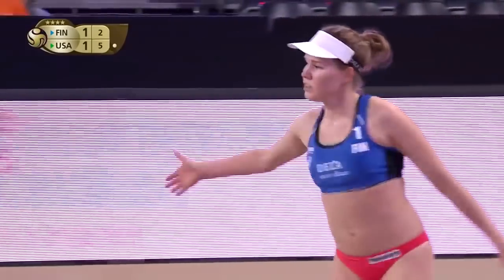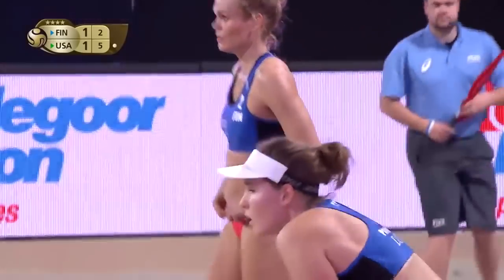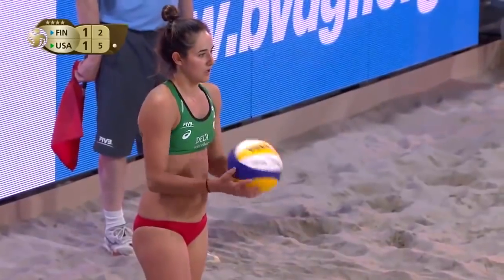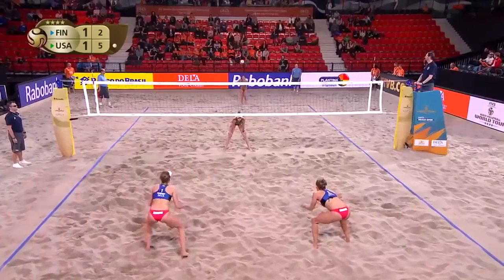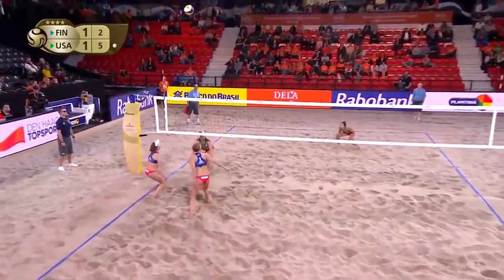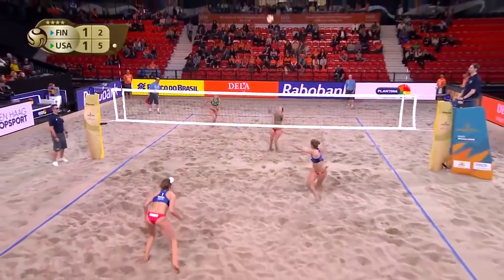Finland struggling when they're out of system. Similar proceedings to what we saw in set 2. It's a great start from the USA. Finland can't side out. Sitting in the pocket, just to the side of the block.